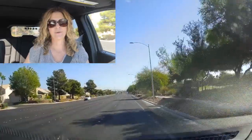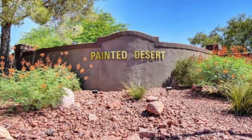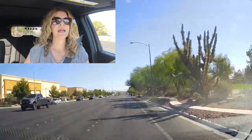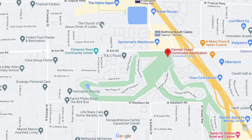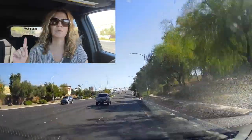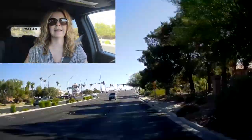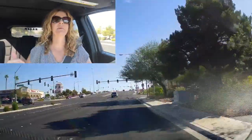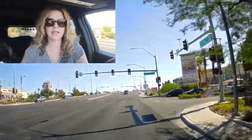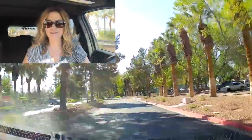So right now we're going to take a tour of the beautiful guard-gated master plan community called Painted Desert. This is a golf course community, and it's located right off of 95 and Ann Rd. The goal is to take a tour of the neighborhood, and then after we're done, we'll take a tour of the golf course. The golf course is a public golf course, and it is on the outskirts of the guard-gated aspect, so anyone can go into the golf course. So Painted Desert has been around for some time. I'm going to get into that in a minute once I go through the gate.